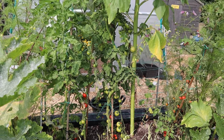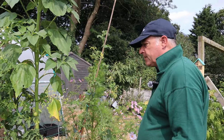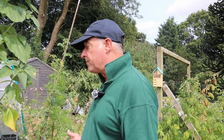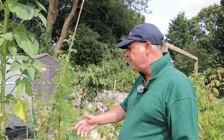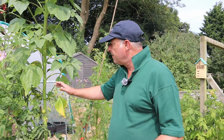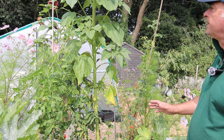So maybe a lesson there, if you are going to be growing them outside, is to grow several plants so that you can maximise your harvest. Now hopefully the weather is going to stay lovely for us through the rest of August into September and the early part of October, and we shall get these to ripen and get some nice harvest from these.